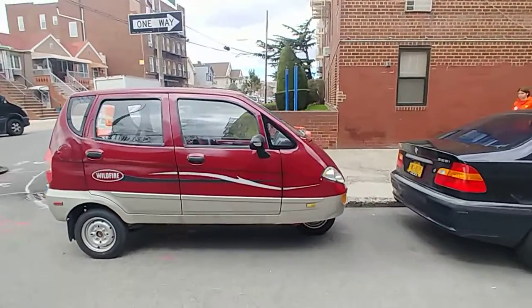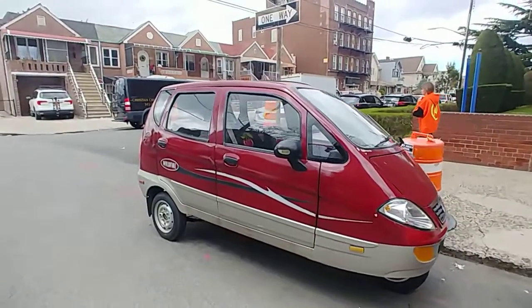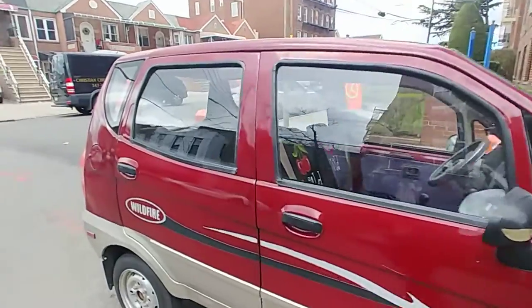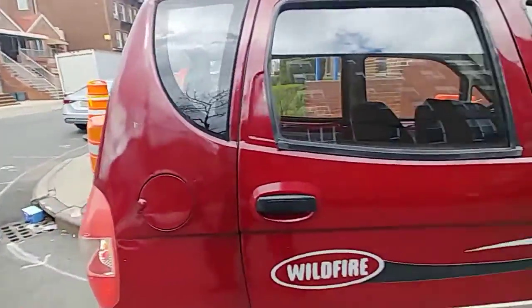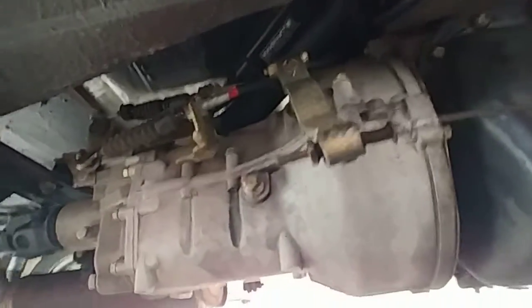People, please comment, tell me what this car is, who made it, what the origin is, what's the engine. Is it using a motorcycle engine? Now let's see, okay, let me investigate. Okay, now I have to lay down. Okay guys, people, this is the engine. Wow, that is like a special engine. I don't know, do you know the engine?